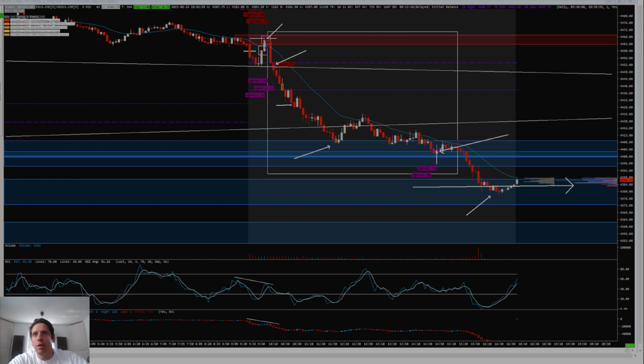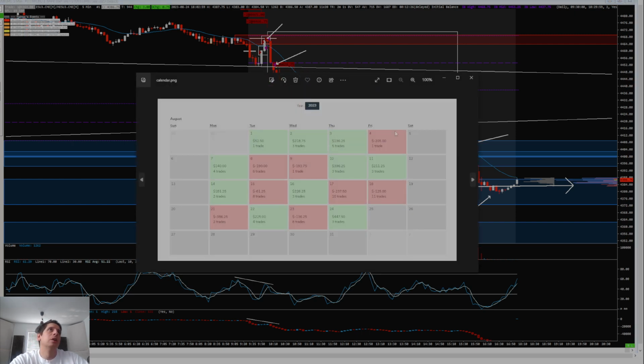So let's pull up the calendar here. So we've got 10 green days and 8 red days. And so far today was our best day for the entire month, with a gain of $447.50 before commissions. So pretty happy with that.